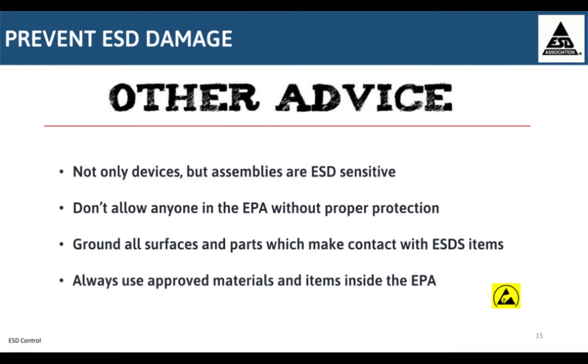Some other advice to prevent ESD damage includes: not only devices but assemblies are ESD sensitive. Don't allow anyone in an EPA without proper protection. Ground all surfaces and parts which make contact with the ESD items. Always use approved materials and items inside the EPA.